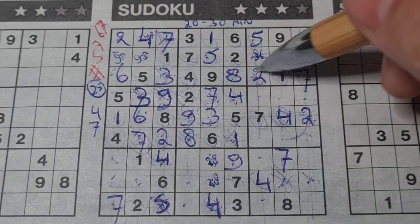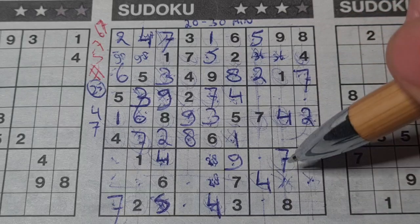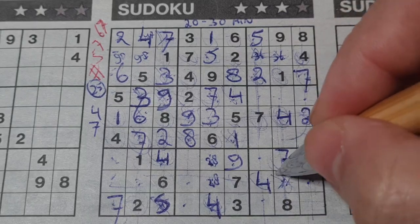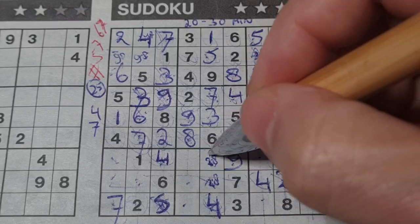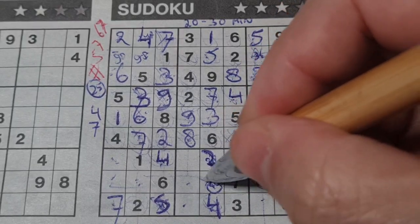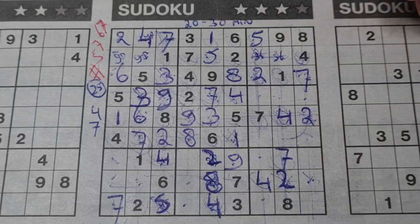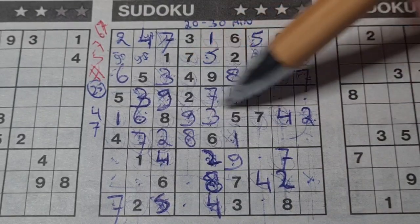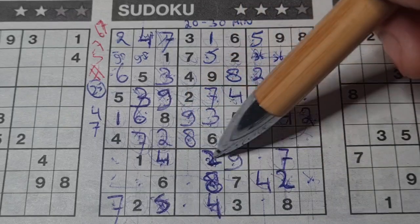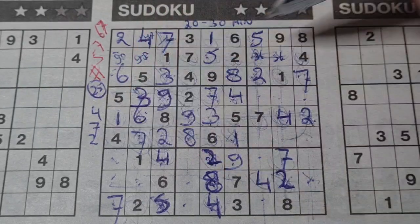2 in the last column, 2 in that column, so the column between, the only place left for the 2 should be there. 2 and 8, we have a 2 now in this row, no 2 there. 2 should be here, and 8 goes there. Can I count? Yes, and all the 2s are used. I can see digit number 3, number 2.